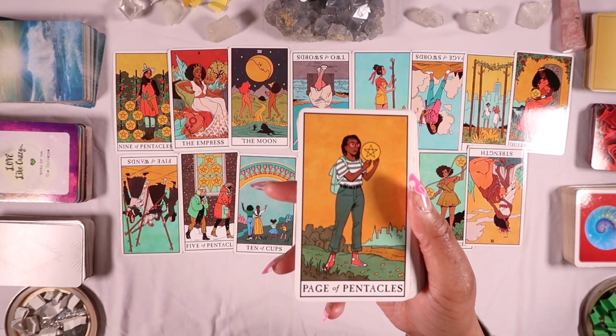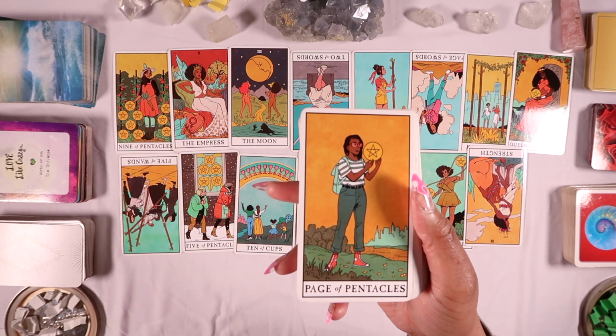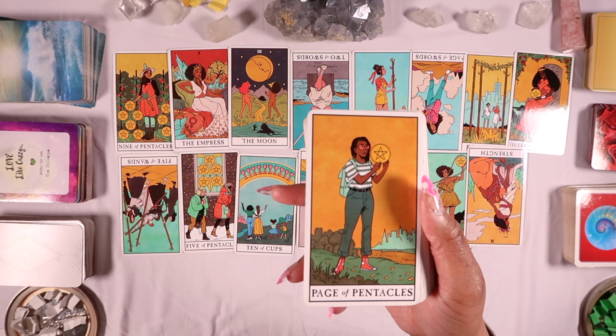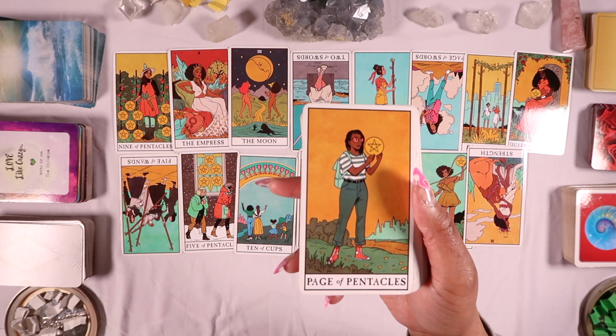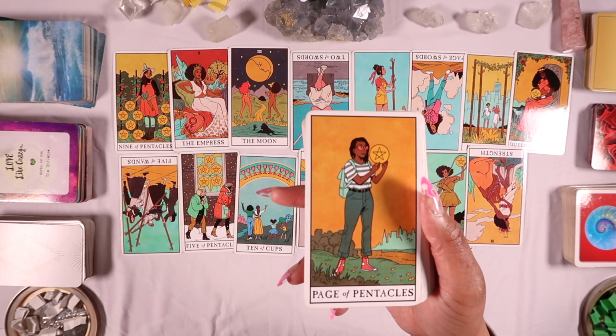I don't see them pinching pennies when it comes to you, though. Now, at the end of the day, they're not going to go crazy and take you to the Gucci store and allow you to ball out. But when it comes to experiences and things like that, you're introducing them to new experiences. I feel like you guys are just like a ball of fun.